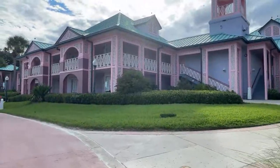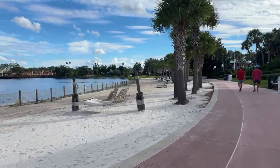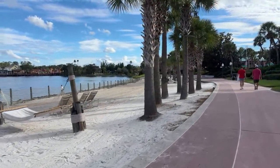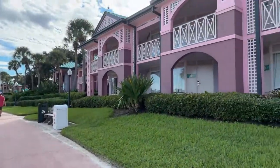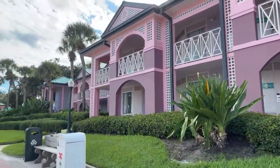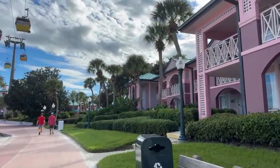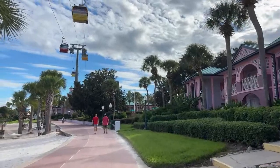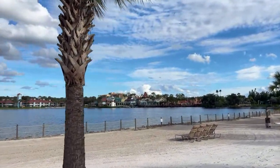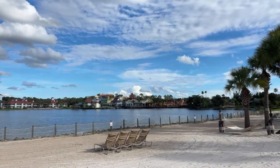We have. Here's the beach for this. This is, I believe, Jamaica, I believe. So there's their beach area. Remember we talked about the different colors. This one's kind of a purpley pink. And Skyliner is going right over top of our head. And this is a great spot to kind of spin around here and kind of show you guys the center section of that area.